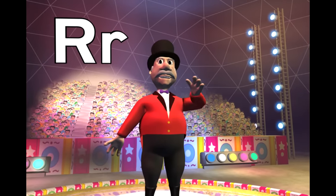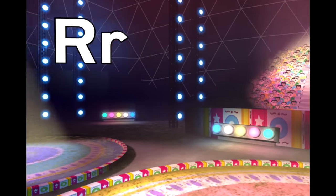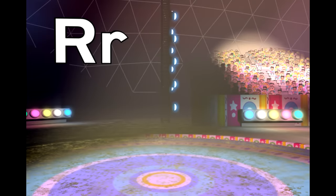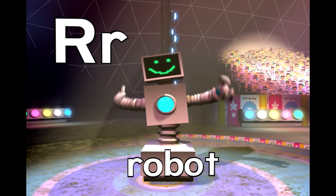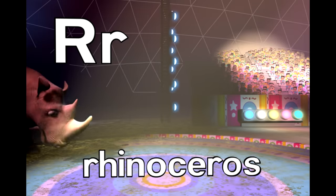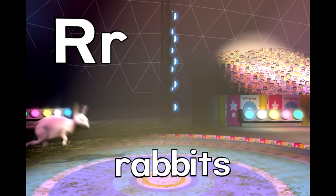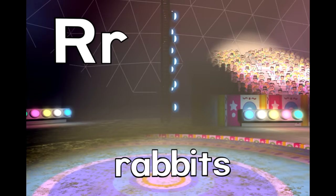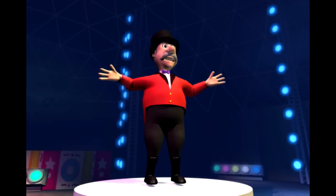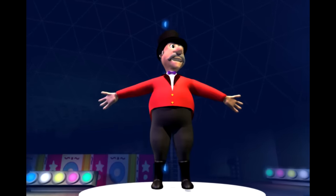Ladies and gentlemen, presenting things that begin with the letter R. A robot. A rhinoceros. Some rabbits. And now, in the center ring, that starts with R, too. The rabbits will ride the rhino.